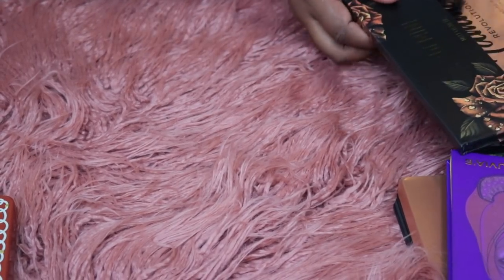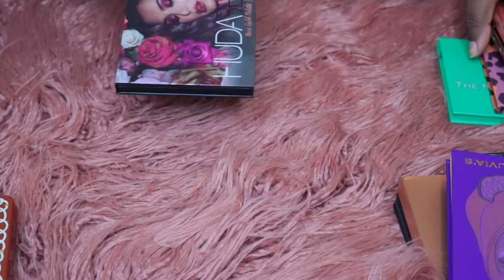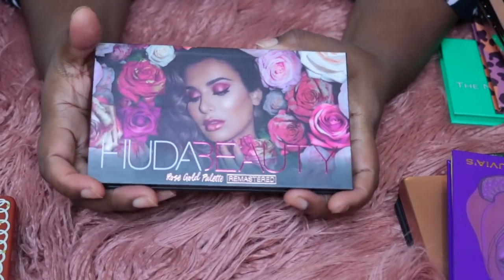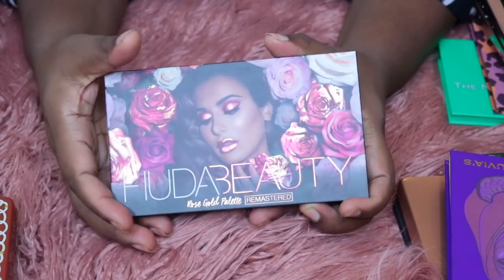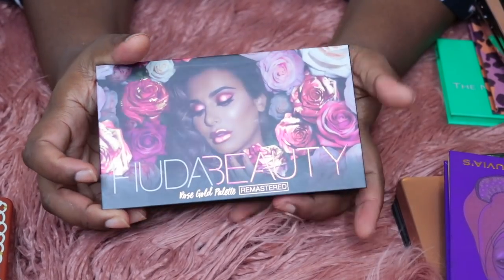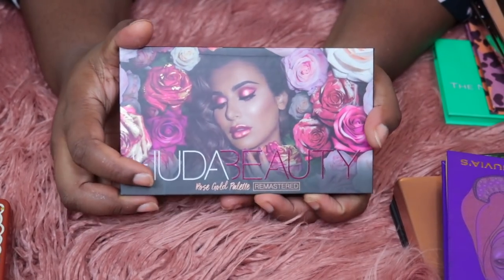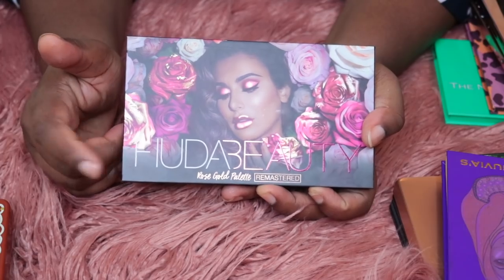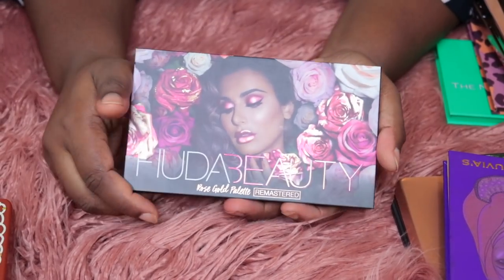Okay, so next let's finish off the Huda, I reckon. So I do have the Huda Beauty Rose Gold palette remastered. I did not purchase the original Rose Gold, and when it was announced that they were going to be discontinued with the intention of this being released but without letting people know, I did not rush out to buy it.